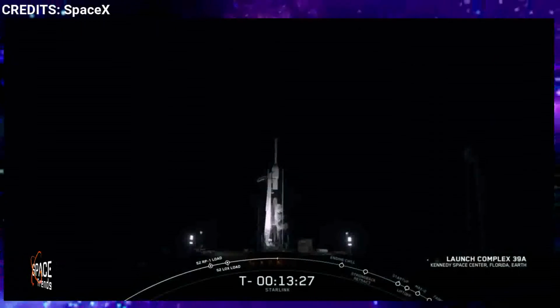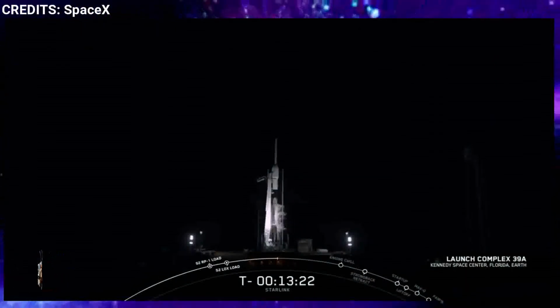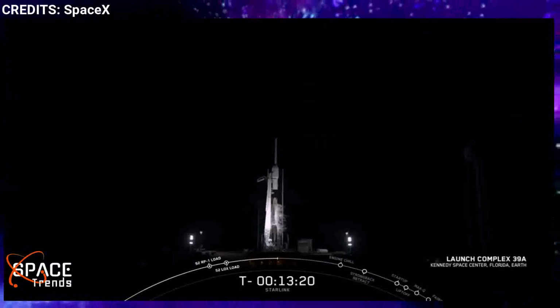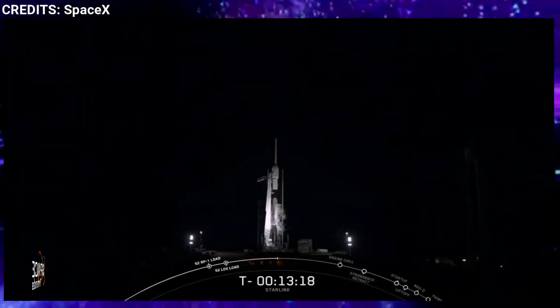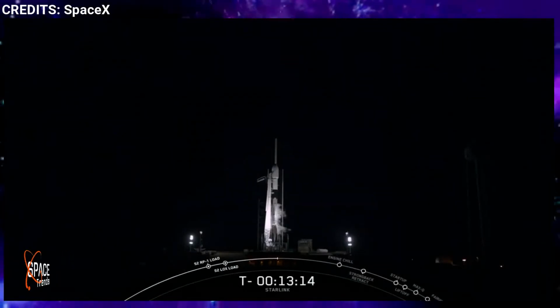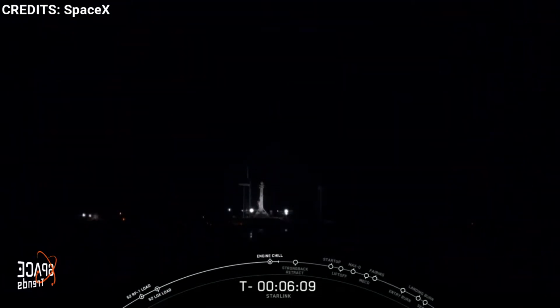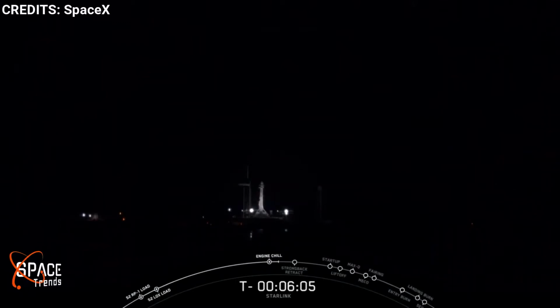Good morning. It's Friday, August 7th, and you're looking at a live view of Falcon 9 as it awaits its 1:12 a.m. Eastern launch time from Pad 39A at Kennedy Space Center in Florida. This will be the first mission from this pad since we launched Bob and Doug to the International Space Station. So right now, the vehicle, payloads, and range are go for an on-time liftoff just over 6 minutes from now.